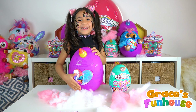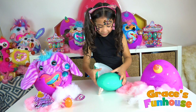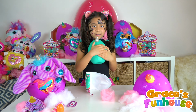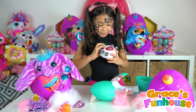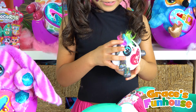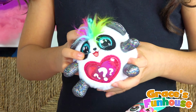Let's open the other one, the sparkle eggs. Time to open the sparkle heart surprise. Okay, let's do it. Oh, it's so cute. Now we need to give it a big hug. Okay. Oh my god, a cute little panda. It is so cute. Oh my goodness, that is the cutest.